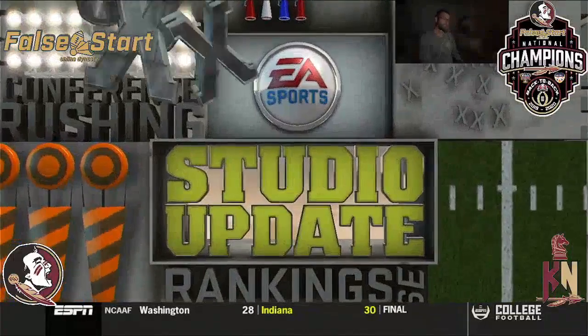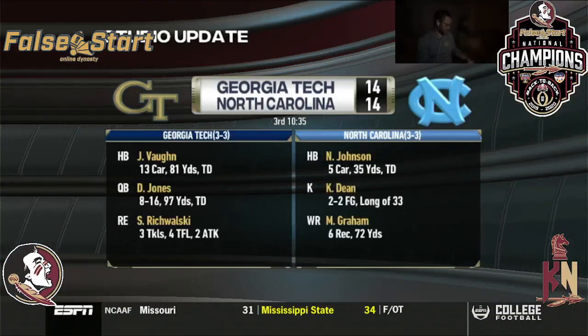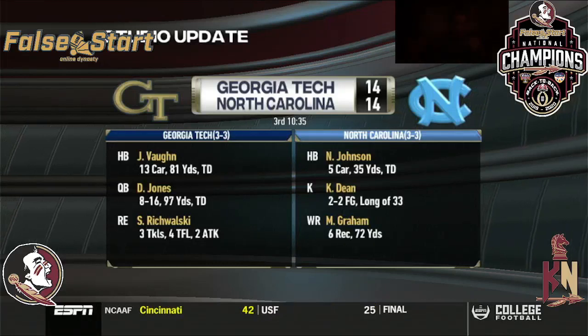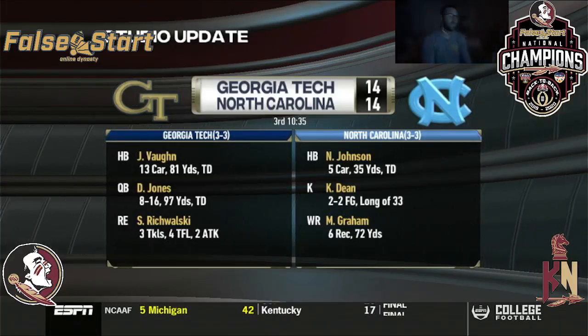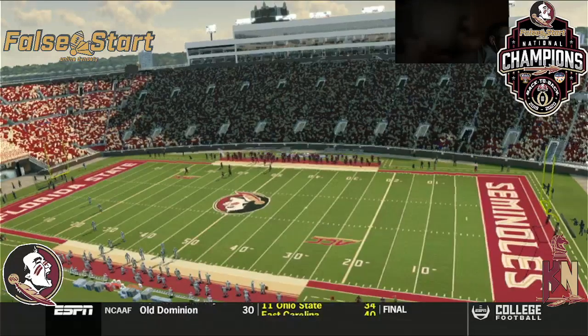And he hits the PAT. Let's throw it out to Reese now for a studio update. Let's have a look at some scores from around the country. Several surprises today. And for Georgia Tech, they're in danger of losing 2 straight. And for Vaughn, he's buried.